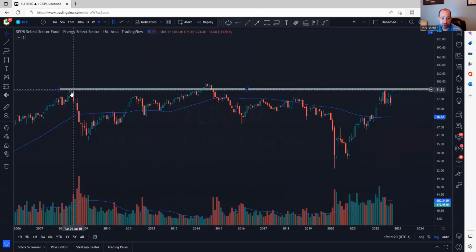Now, if you notice, it hit it here, and from 2008 to 2014, it took 6 years to come back up to it. Then from 2014, it took until 2022, so another 8 years. But it only took a few months to come back and retest it. The next month it did it, then just 4 months after that it did it again. So this is the third test in a very short period of time, a very, very constructive area.